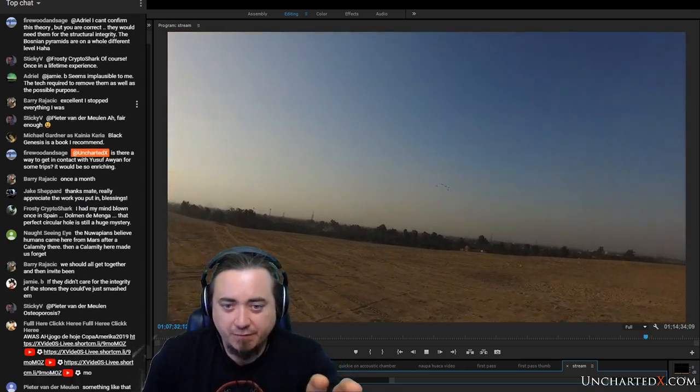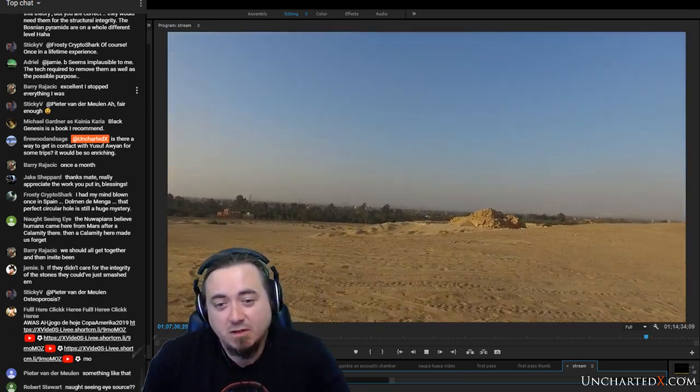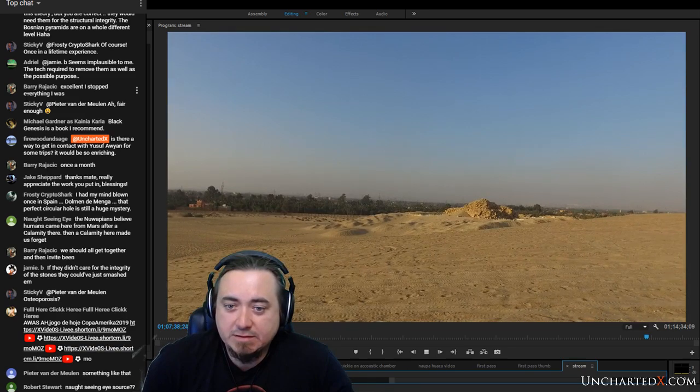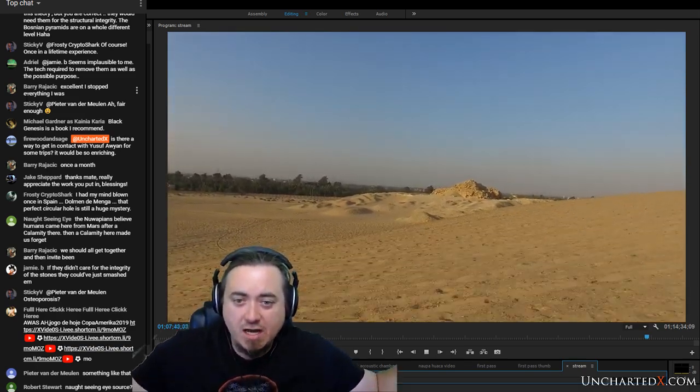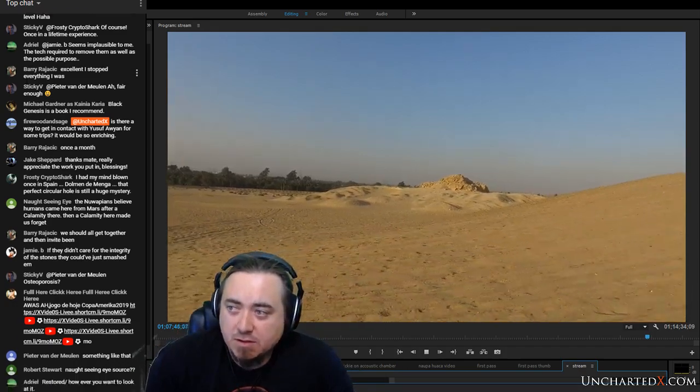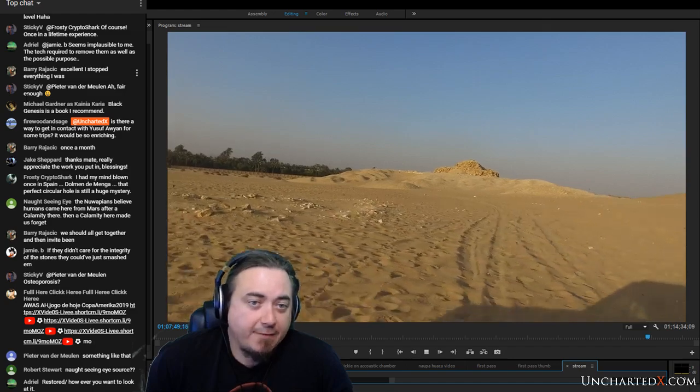I love this little shot, following the birds as they pan across to Abu Jarab. This is the sun temple of Nusara, I believe. And that's not a pyramid, that was an obelisk base. So it was a gigantic obelisk. We will take a closer look at Abu Jarab in a future live stream, but he's available.